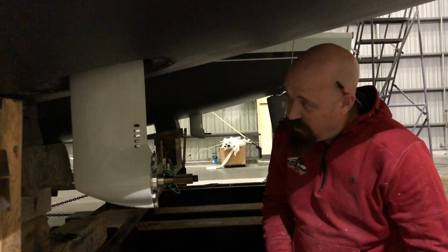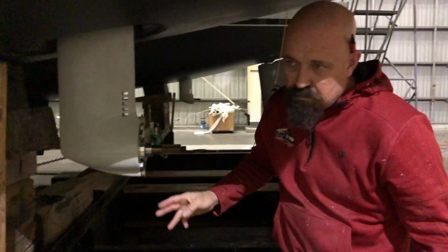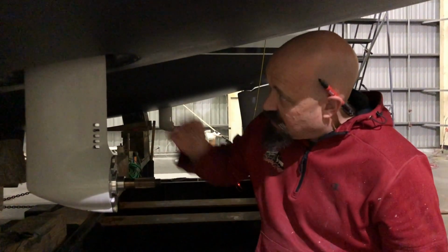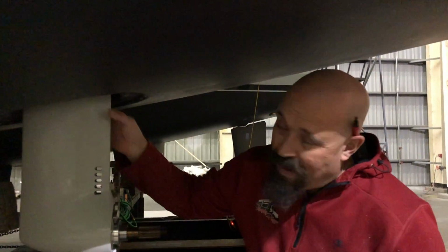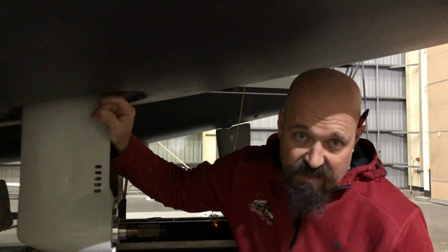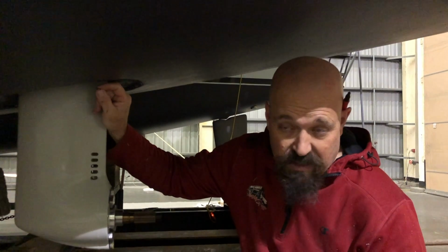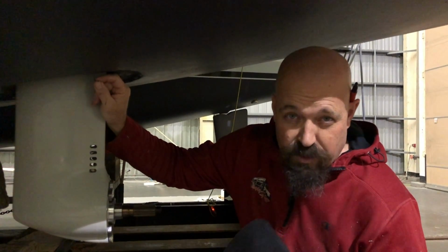All right, so we are finishing up our sail drive install and the bottom bits. And part of that is these block-off plates that go around a sail drive. Every manufacturer does them differently. Ours were just pieces of fiberglass, and I took the old ones out and made templates, and I put the new ones in, which we'll show you here in just a minute.